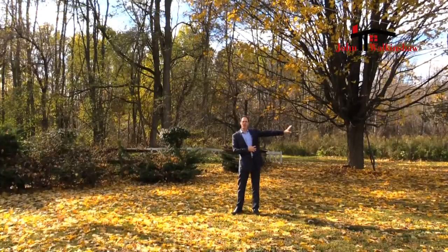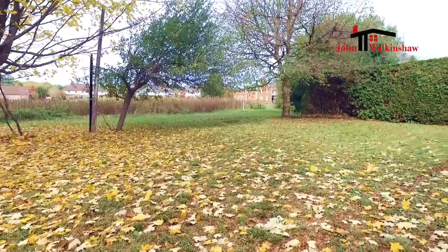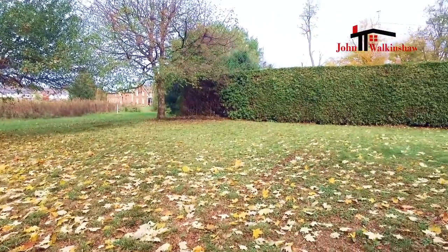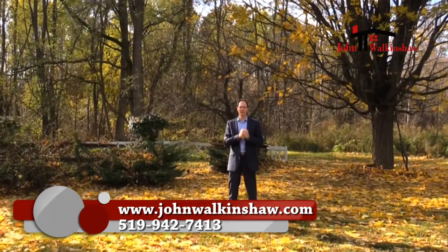To the other side, there are some proposed houses going in, but that can only increase the value of this property as those houses sell. And they won't be affected directly by this particular property.